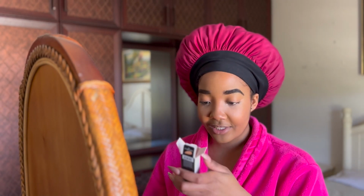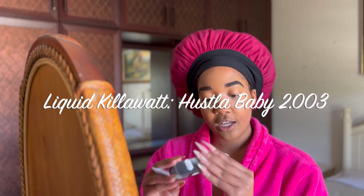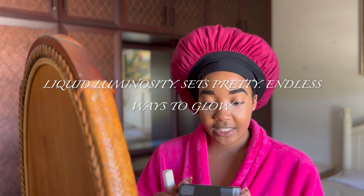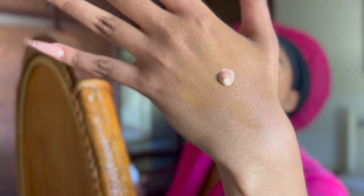Okay, this one is called Liquid Kilowatt, and it's in the color Hustle Baby 2.003. I don't know, that's what it says, guys. What she left on this one is Liquid Luminosity, Endless Ways to Glow. That's basically what it says. Okay, let's give this baby a try. Just gonna mix it on my hand again. This is how it looks on my hand.